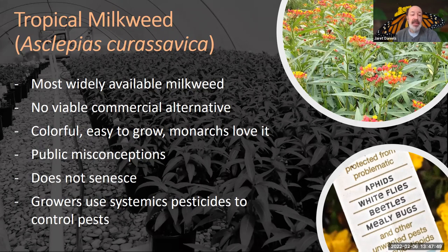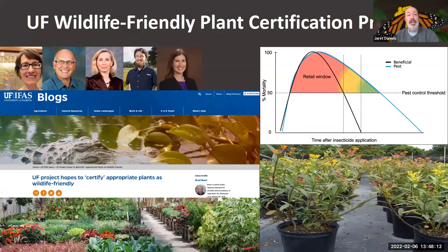And there are other downsides in the fact that growers use a lot of pesticides to control pests on these plants, because like other milkweeds, it's highly susceptible to oleander aphids and a series of other pests. So that use of systemic pesticides is often critical for growers to have a plant that looks aesthetically pleasing for public sale. So we started a program that was funded by a University of Florida Sea Grant to try to get at this issue, because arguably the downsides to using tropical milkweed are many. Obviously, you go and buy a plant that has been treated with systemic and you have monarchs laying eggs on it or larvae feeding on it, guess what? Your larvae are gonna die.